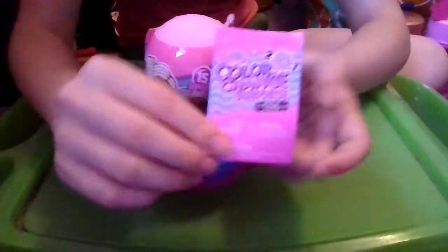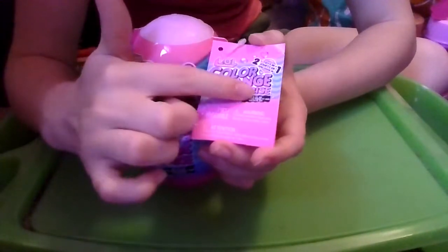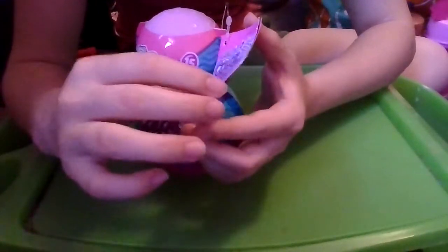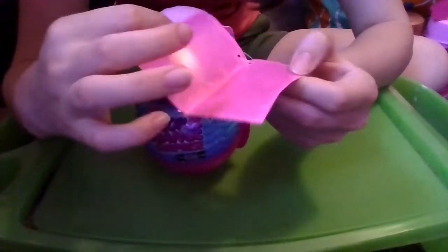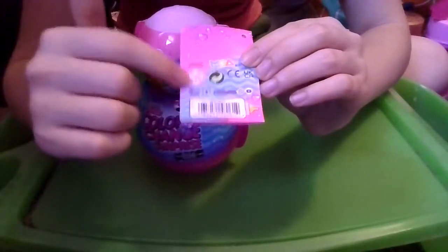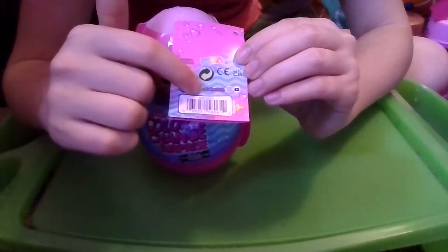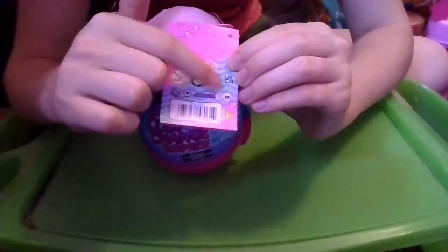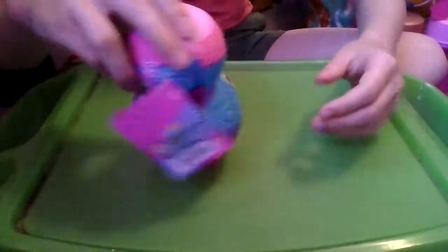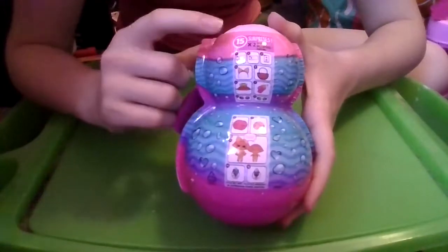And we also have this tag here. It says, LOL Surprise, Color Change Surprise, Me and My Lil Sis, two toys in one. We have the choking hazard warning. Doesn't say anything important in there. And then on the back it says it's not for kids 0 through 3. This is by MGA, you can recycle this. Hashtag collect LOL, you can find them on Instagram and YouTube. And the barcode is a cute little baby bottle. And then on the other side, it says all of the 15 surprises that we're going to get.